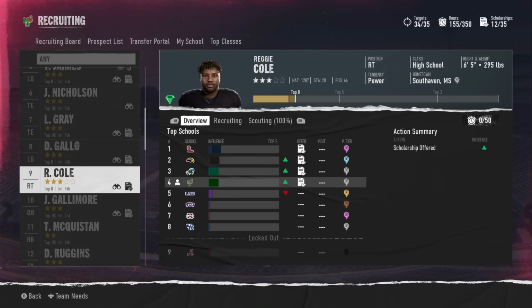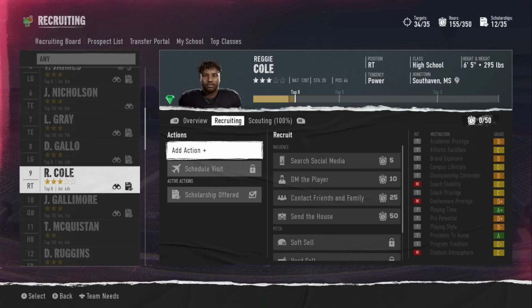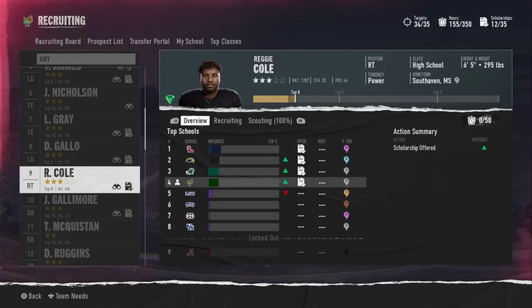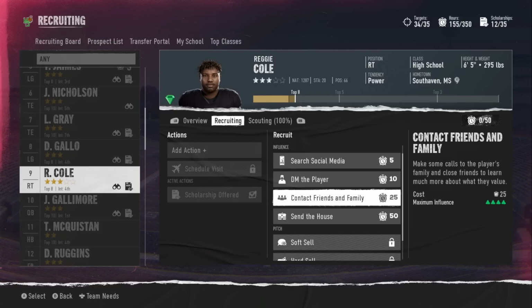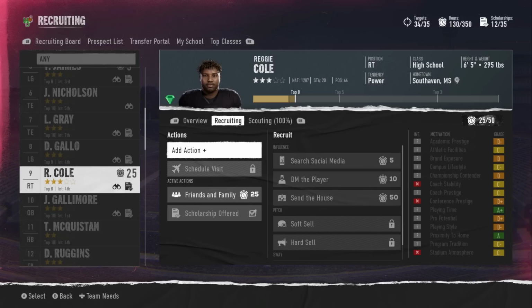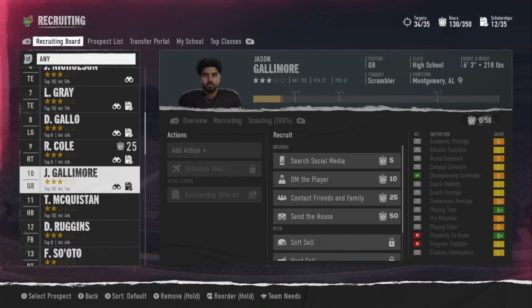Because we're top 4 for Reggie Cole, I am going to definitely maybe even send the house for him because he is a gem 3-star. If we do that, then we'll go up to probably number 1 here soon. I'll at least start by doing contact friends and family to get us max influence without the 50 cost. Now we've got 130 hours left.